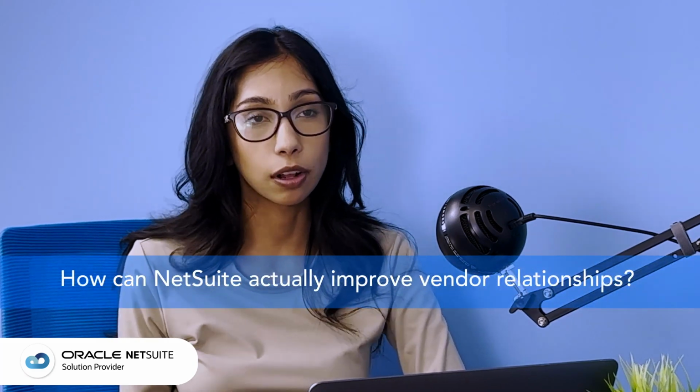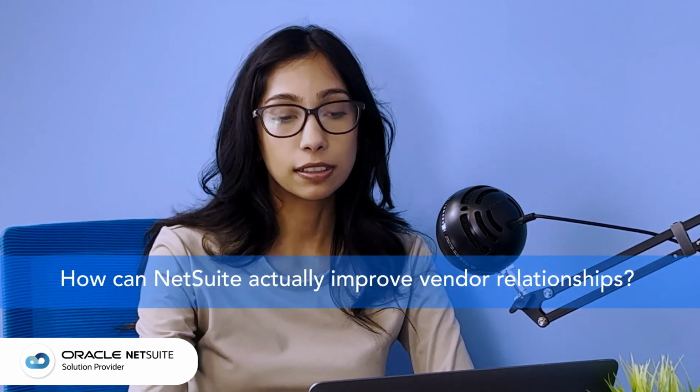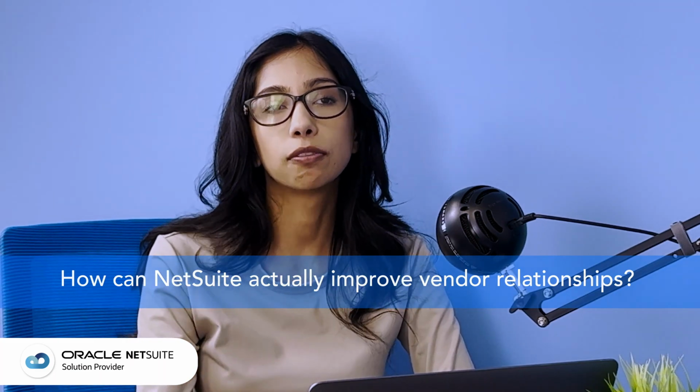Absolutely. Next question. Earlier in the icebreaker, we touched on vendor relationships and how to resolve those. But let's get really deep into that. How can NetSuite actually improve vendor relationships? Yeah, so I say that vendor relationships really come from a communication gap. NetSuite does a really great job of closing that gap through automation. When I say automation, I mean how can we schedule or automate reports or notifications out of NetSuite to let your vendors know certain things are happening, right?